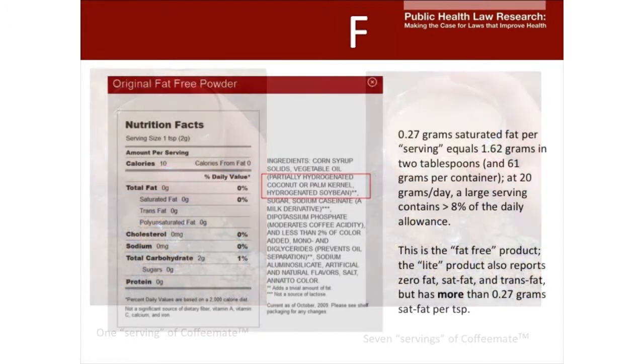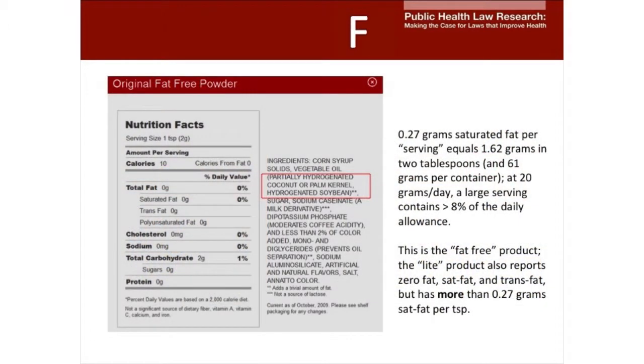Next one, please. This is the label on the fat-free variety, and if you read it carefully, you see that partially hydrogenated coconut and or palm kernel oil is the second ingredient. So Michael Jacobson's group tested it, 1/4 of a gram of saturated fat in this fat-free, and the so-called light product has, of course, even more.